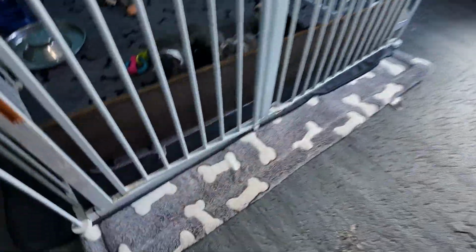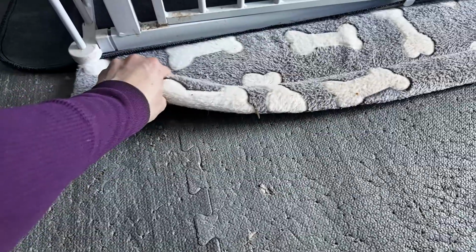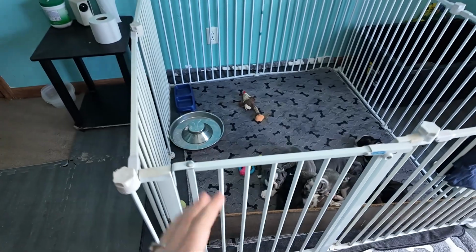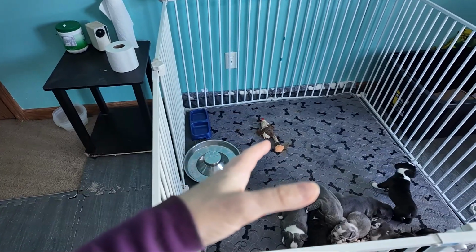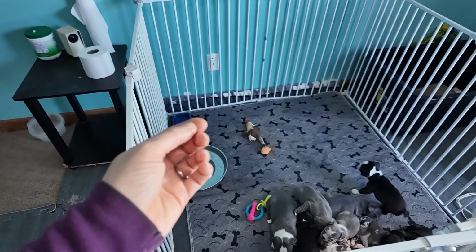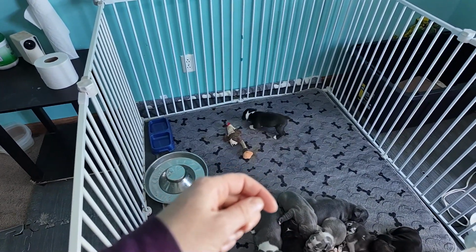New this year, we added this. This is a thick dog bed pad, and we've actually got a couple of these under here, so the whole thing is covered in it. More specifically for Ginger, so she actually really likes it. This is the first litter that she's stayed with them as much as she has without running off. Now they're to the point their teeth and their nails are getting long, so she really doesn't want to be in there much at all with them.